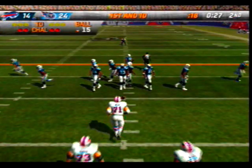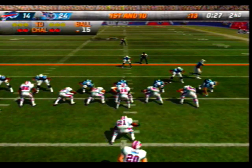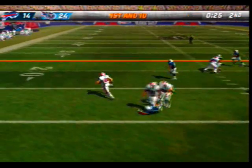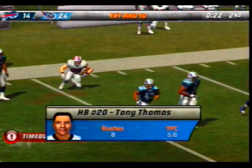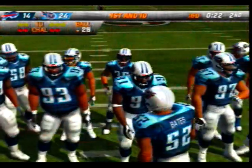First ball on their own 15. Ball on the 15-yard line. Going to the left. Stiff arm keeps him at bay. Kelly is there on the stop at the 28. Thomas fighting for yardage that time. He's able to reel off a nice gain.